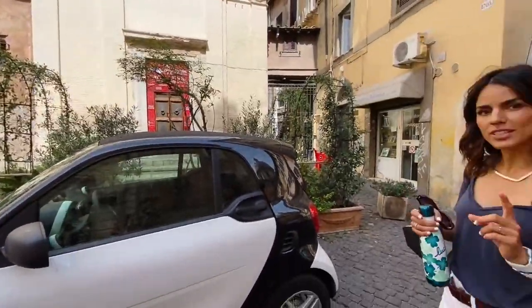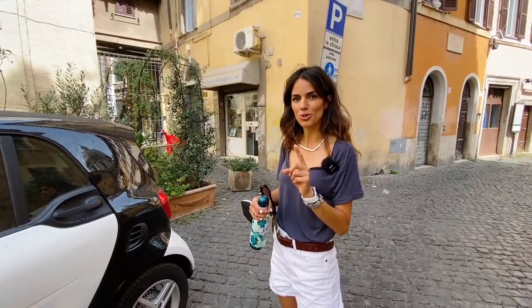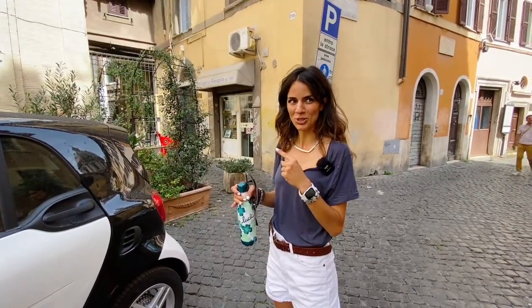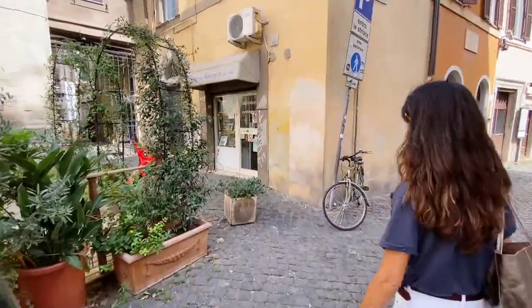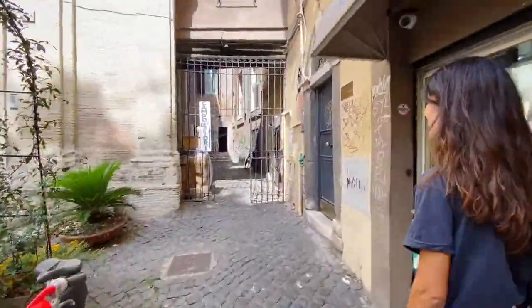I want to show you something that even if you've been to Rome, you've never seen before, because it's something super new and temporary. Oh. Shall we go? Oh, yeah, let's go. So now we're going to walk back to the Passetto. Any excuse to walk back through this amazing passageway.